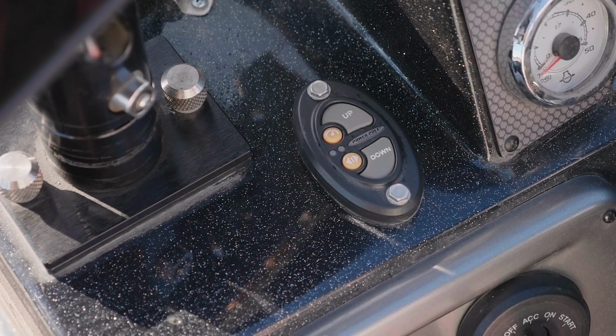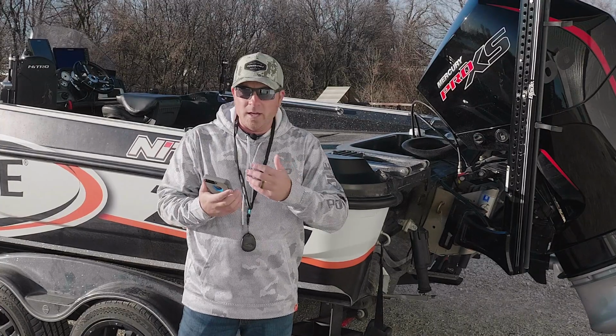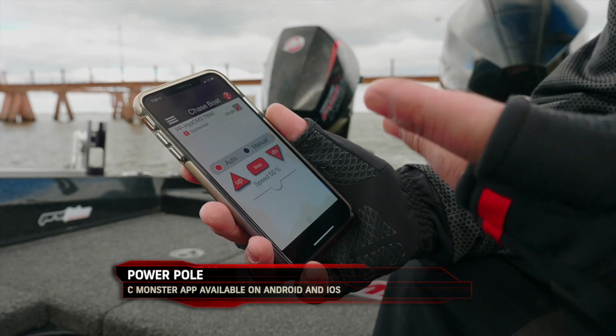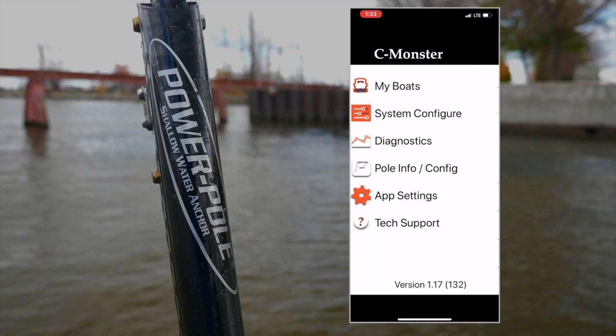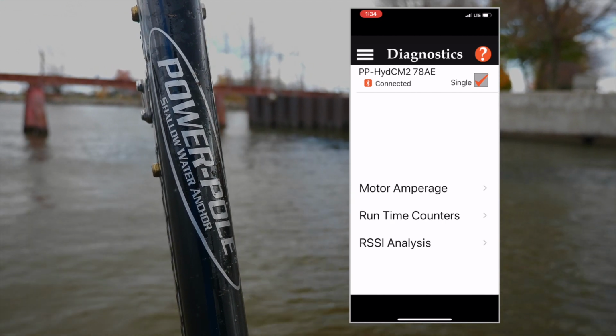Now the last thing that I want to cover is something that has really a lot of different options in terms of the whole PowerPole system, and it's the use of your cell phone on the Sea Monster app. You actually can obviously control the PowerPole through your Sea Monster app, and whether you have iPhone or Android, you just download that app. It's a free app to use.